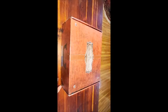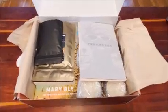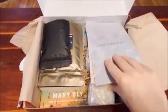So when you get it in the mail, it will come in this adorable looking suitcase, and you get to feel like you're actually going on vacation somewhere. Let's look inside. Inside your welcome box, you will find a card telling you exactly what is in here.